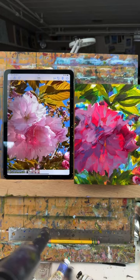What color is the blue that I use for the sky? I think I used King's blue with a little bit of radiant blue. Is that what I used, guys? I think so.